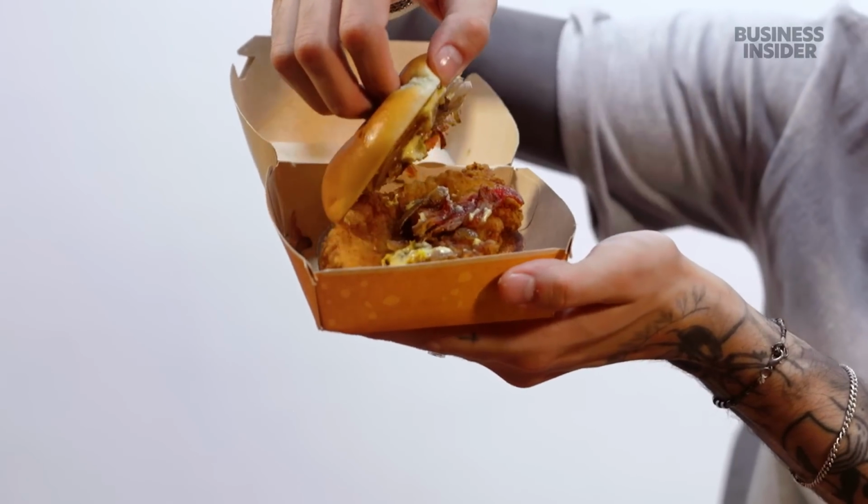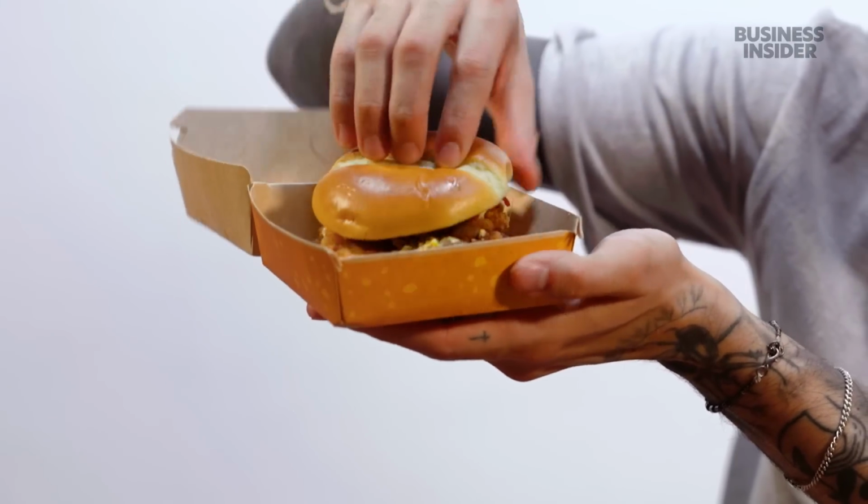This one right here is the McCrispy. It has a piece of chicken, bacon, and this white sauce with onions as well. Looks very good. I actually really like this one. It's not like the chicken from the McNuggets. It's like actually real chicken.